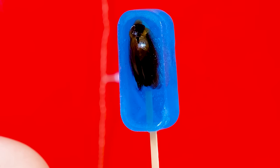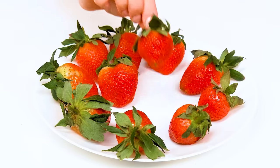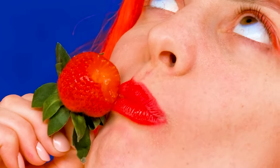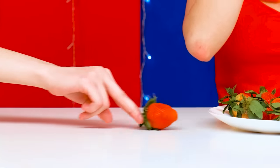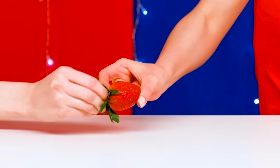You got lucky. Now I'll open my plate. What a cute lollipop! Wow! Wait a second. What's inside it? It looks like a huge cockroach. Then let's get started with your strawberries. Whoa! Yeah, I don't mind. Cool! Can I try it too? I hope Emma doesn't notice. How could I not notice? Give me my berry. No, I want to try it too.